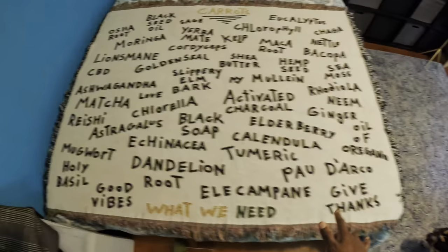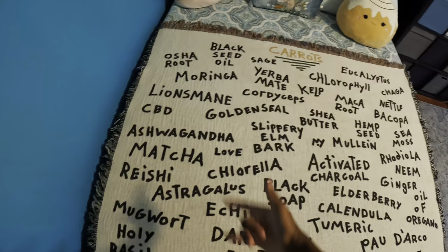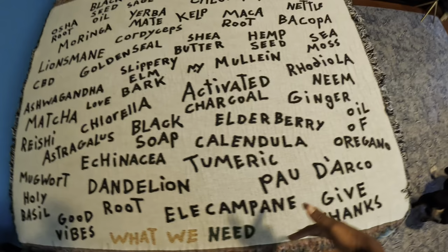I got this from Almar Carrots. It's a What We Need blanket, so it just has all the essentials. Things that are good for you. Ginger, sea moss, hemp seed, maca root, kelp, chlorophyll, yerba mate, moringa, CBD, ashwagandha, matcha, all that. Good vibes, dandelion root. Give thanks to the Most High.